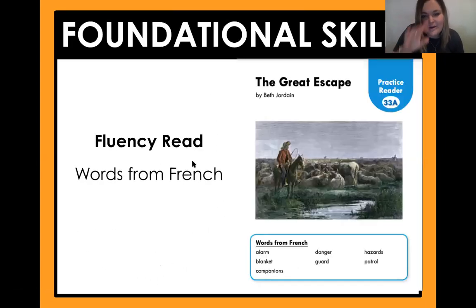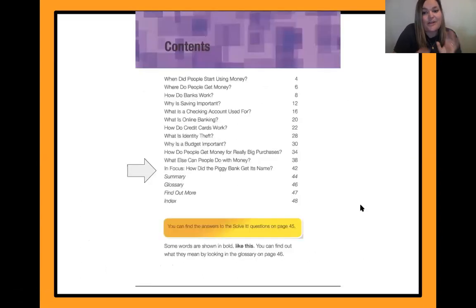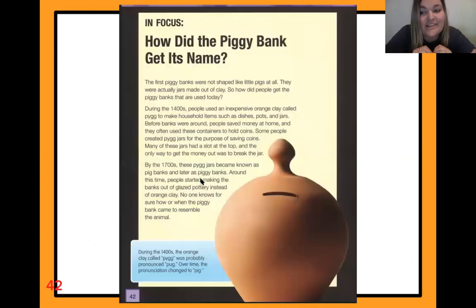Great job. So for your foundational skill today, we're still focusing on those words from French, and you're going to read a story about the Great Escape. It sounds super exciting. So there's going to be some hazards, companions. Going to be a good story. So again, we're wrapping up the story today. I'm so excited. So we're going to focus on how did the piggy bank get its name?